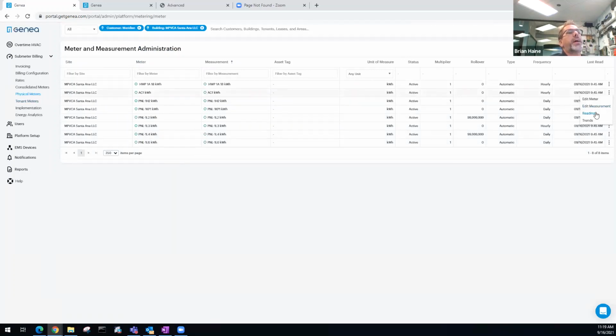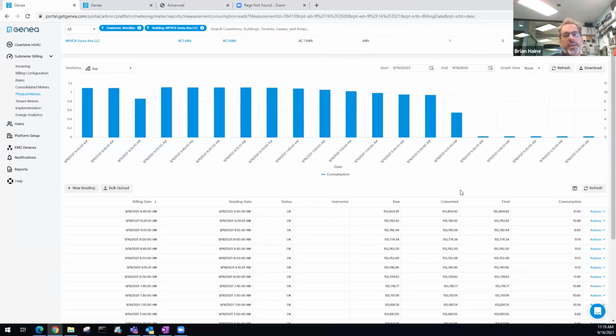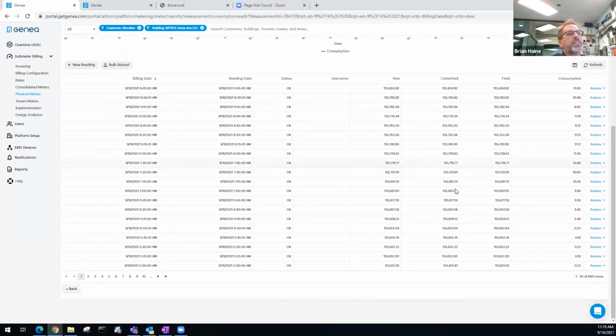But let's go and look at the data, because this is what we're talking about, is the data. So we take a look at this, and we've got a nice graph and a ton of numbers. For the numbers guys out there, you like these numbers. Unfortunately, my wife balances our checkbook, so I'm not a numbers guy. I'm very much a pictures guy.